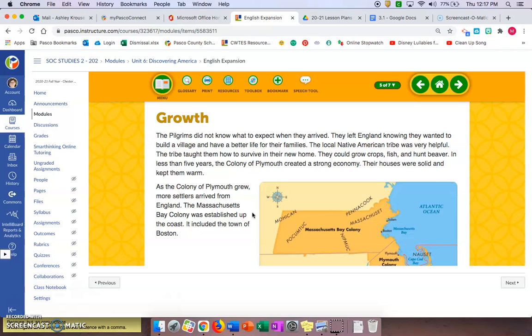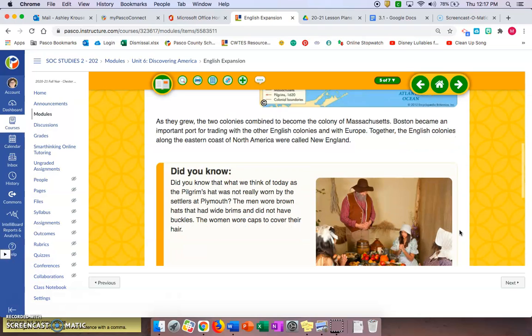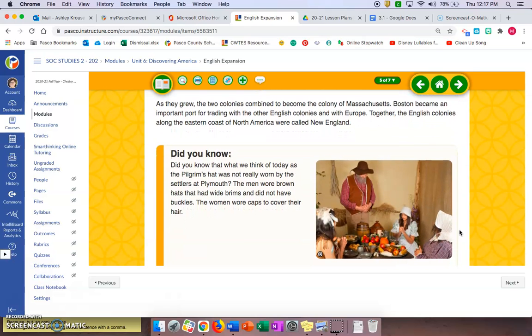As the colony of Plymouth grew, more settlers arrived from England. The Massachusetts Bay Colony was established up the coast. It included the town of Boston. Okay, I can see here from the picture, they came over and up this coast. As they grew, the two colonies combined to become the colony of Massachusetts. Boston became an important port for trading with the other English colonies and with Europe. Together, the English colonies along the eastern coast of North America were called New England.